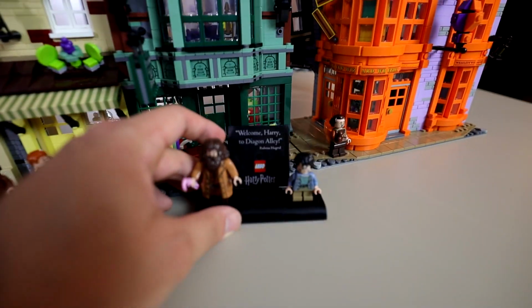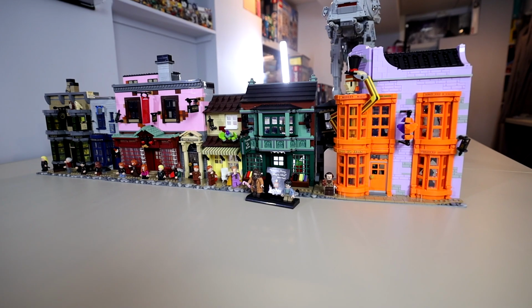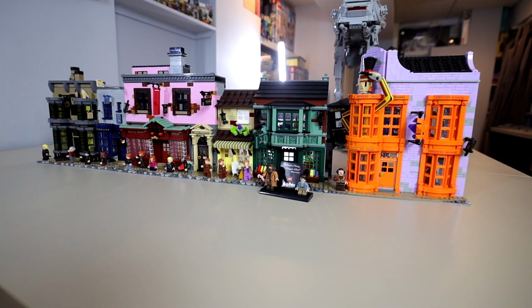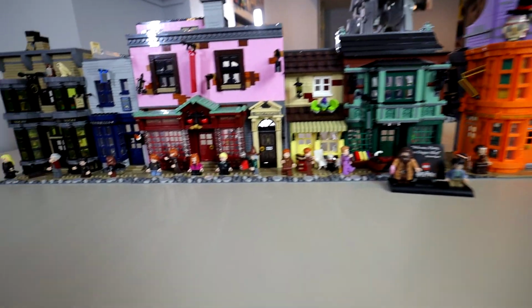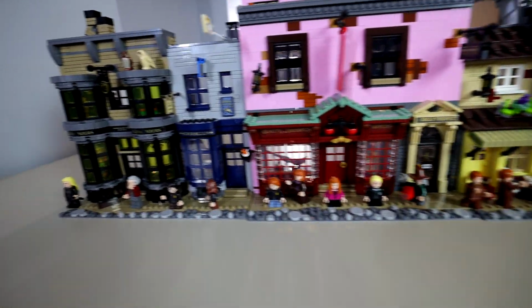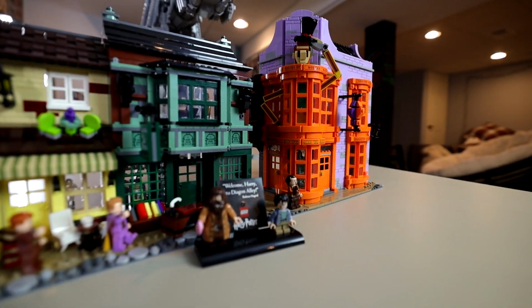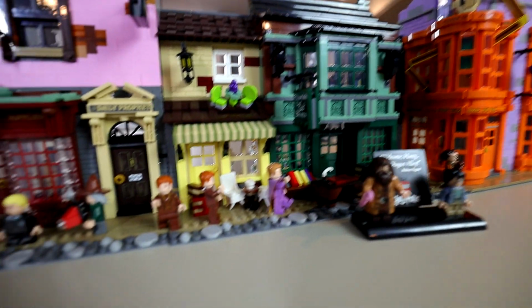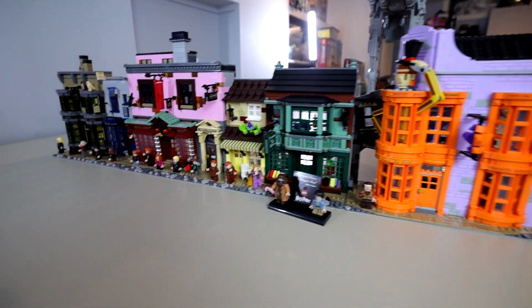But this right here is just the ultimate display for a Harry Potter fan. If you are at all into Harry Potter and Diagon Alley, any of the movies, this is the ultimate set. And admittedly, I really wasn't into Harry Potter that much in terms of Lego, but this set sort of got me back into it, and I'm really looking forward to any of the newer lines coming out and stuff like that. So now we're gonna try to see where I can display this.